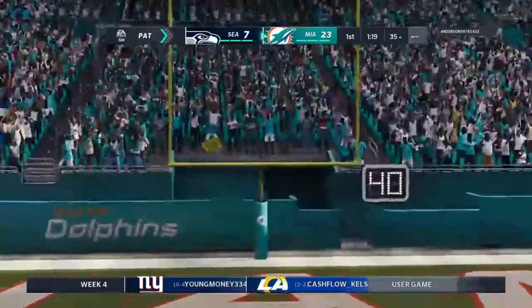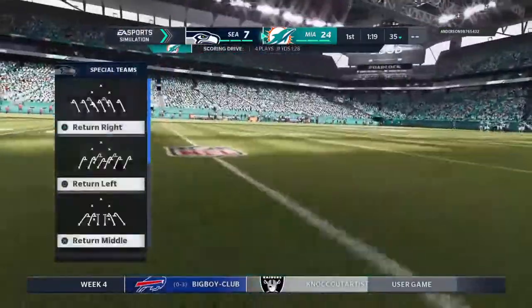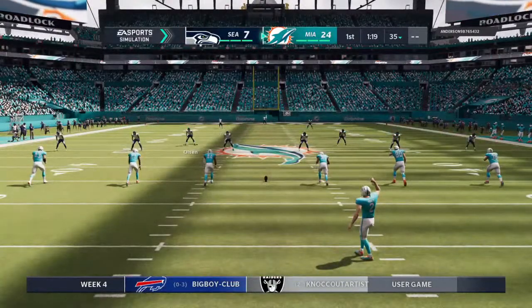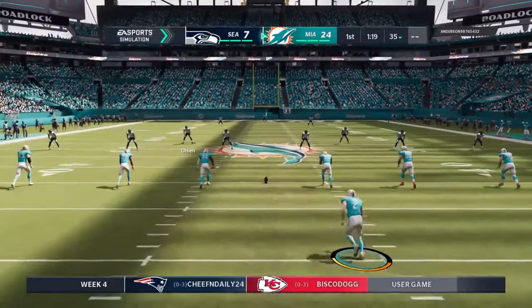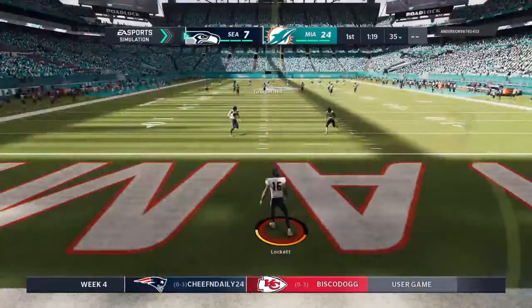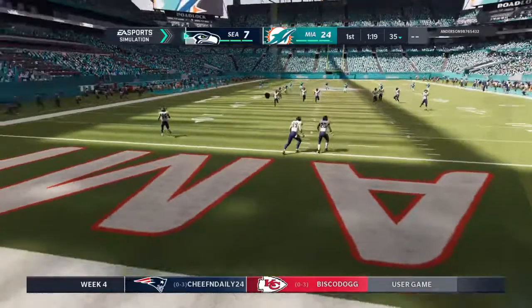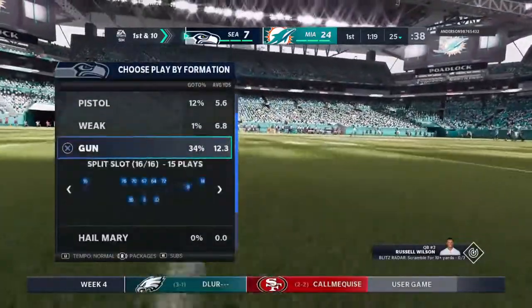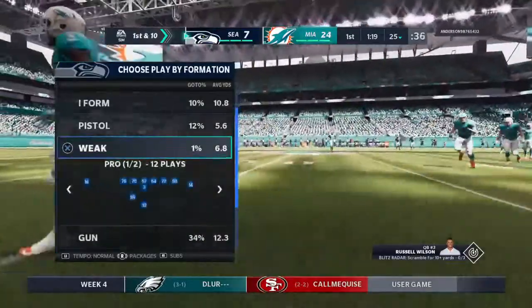And that'll make this a 3-score game as the lead moves to 17. Makes the score Dolphins 24, Seahawks 7. The kickoff team on the field now as they will send this one away. The Seahawks take over 1st and 10 at their own 25-yard line.